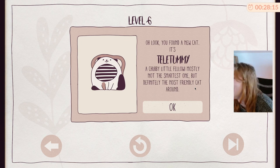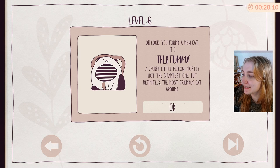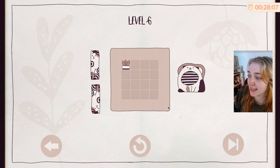You found a new cat, it's Teletummy, a chubby little fellow. Mostly not the smartest one, but definitely the most friendly cat around.